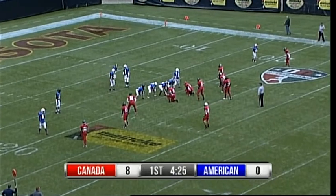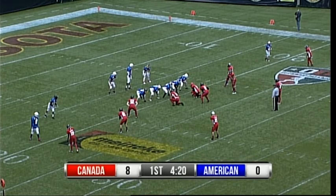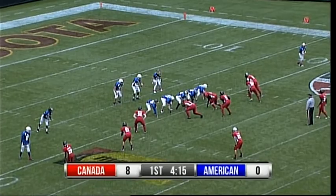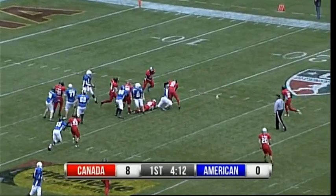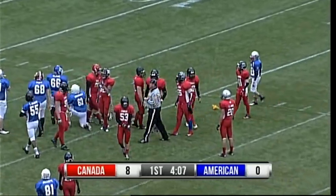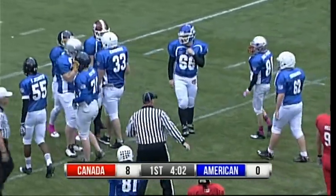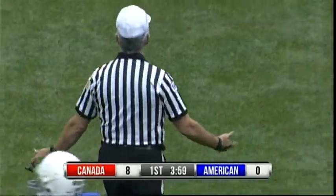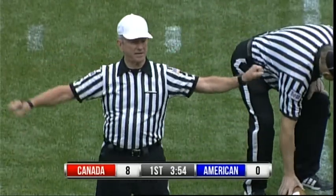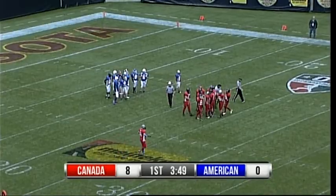Team USA with the ball now. Emilio Ames, the quarterback, in the split gun. Gets the snap. There's the handoff across the left side. They have a flag, though, on the play. Looks like this one may be going against the United States team. Unsportsmanlike conduct against Team Canada. 15-yard penalty, automatic first down.